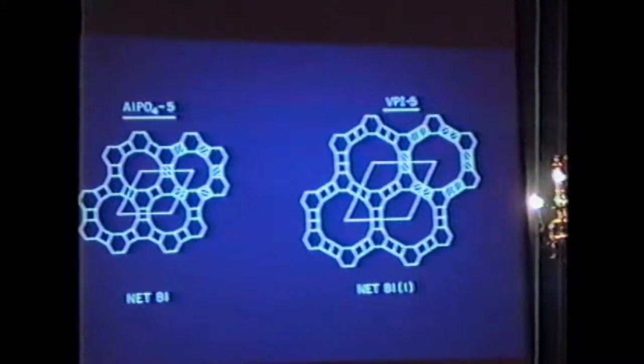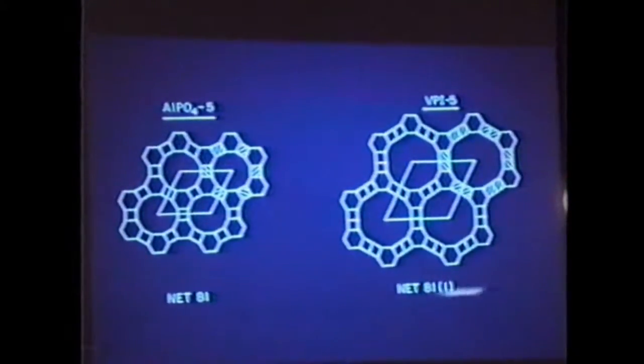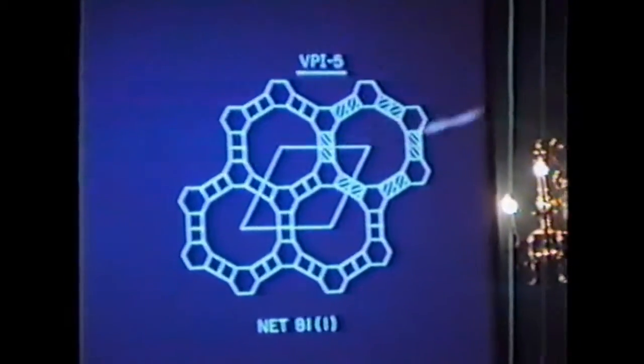The structure actually was a theoretical structure predicted by Joe Smith in 1984. He called it Net 811. He's now called this a new net to put in his computer database. It's now 520. What we have here are 6-membered rings separated by double 4s, and you build up an 18-membered ring. The system is hexagonal. You have one-dimensional large cores here.